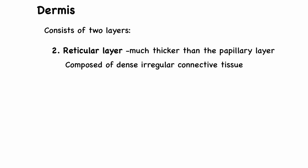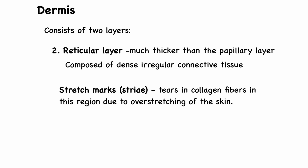When stretch marks called striae occur, it is because of tears in these collagen fibers due to the overstretching of skin. As the skin is overstretched, the reticular layer is going to be disrupted and those bonds between the collagen fibers get torn. This leads to damage in the area. Over time, scar tissue will eventually form in this area, making those stretch marks a bit lighter.